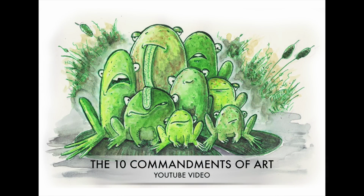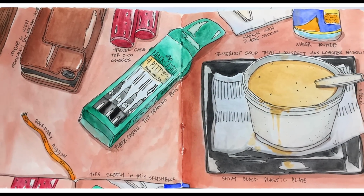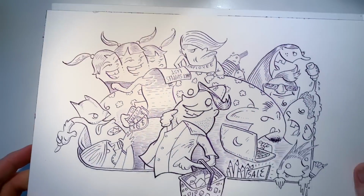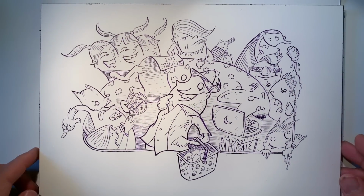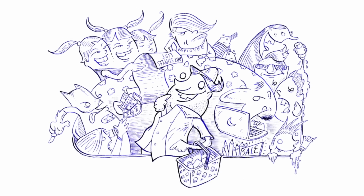I continue to do this every year. This was a drawing I did at the beginning of the year, and this was the final drawing I've done this year so far. So it's nice to see all these different styles and things that I've done, and I hope you enjoyed this flashback with me.